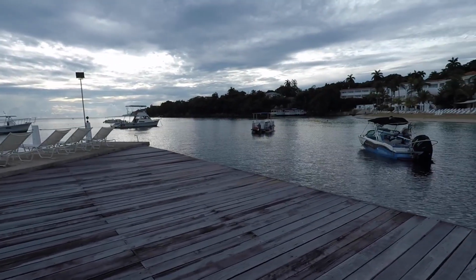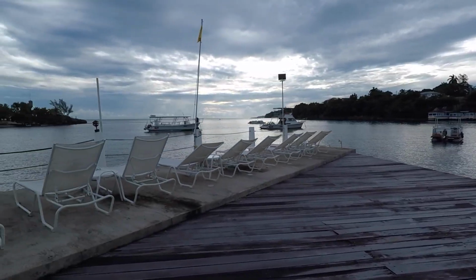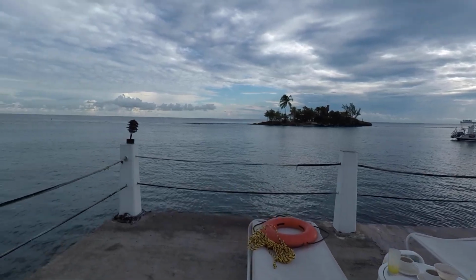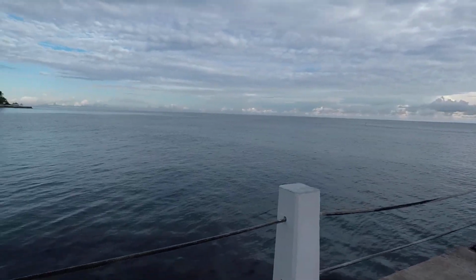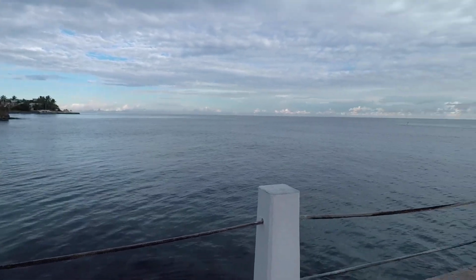And again, you can lay out here, you can sit here and have a cocktail and watch the sunset and all of that. It's beautiful. You can see some people had breakfast or a late dinner or whatever. Again, the resort is kept very clean. It's meticulous most of the time.